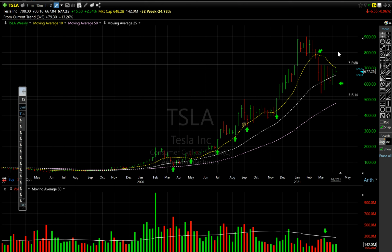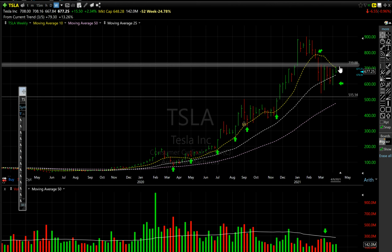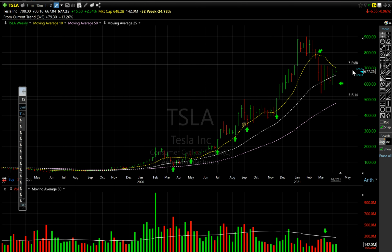So if you want to take advantage of a short-term swing, like for a few days to a week, you can do that. You can take a long position when it hits right here, and you can take a short when it hits the 720 price range.